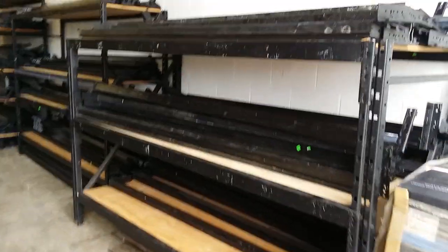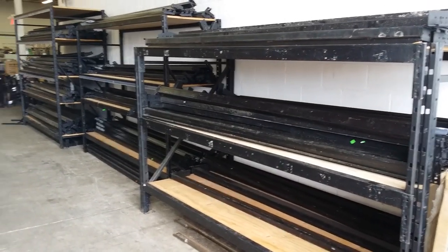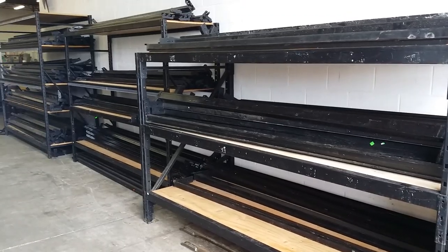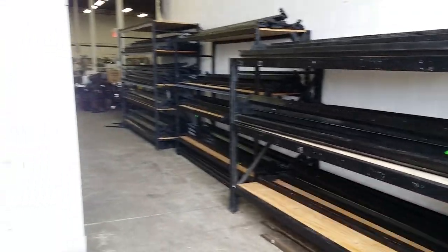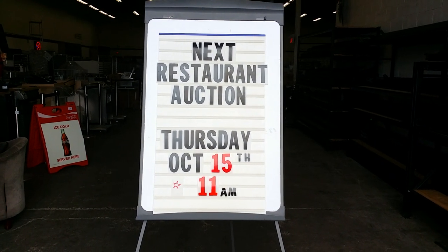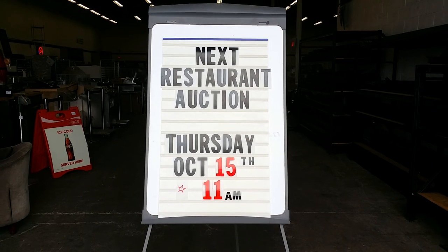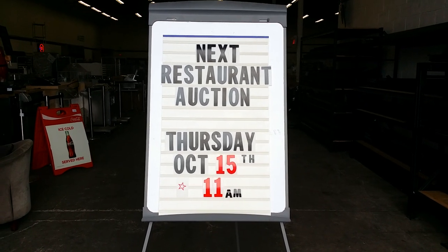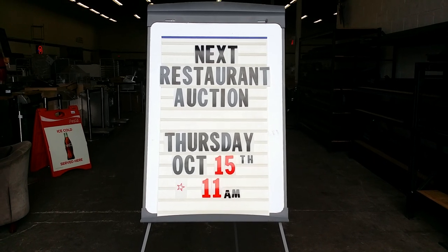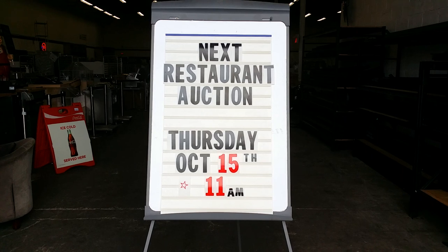as well as we have store racking. Three different sizes. This will all be featured on the auction block this Thursday, October 15th, starting at 11 a.m. Love's Auctioneers is located at 2720 Number 5 Road, Richmond. We're at the corner of Bridgeport and 5, directly across the street from Wendy's, beside the Chevron gas station. Please feel free to visit us.